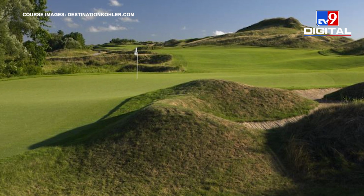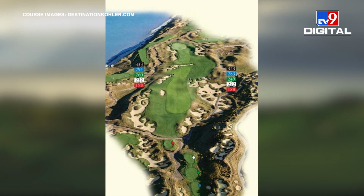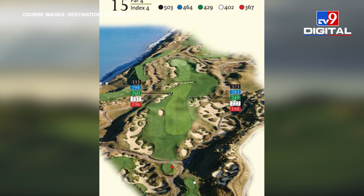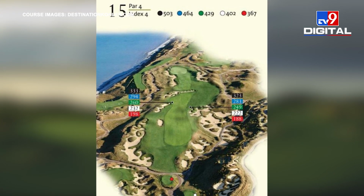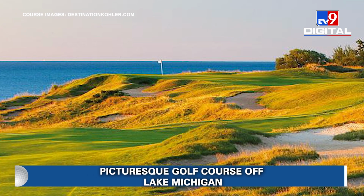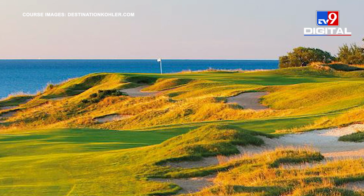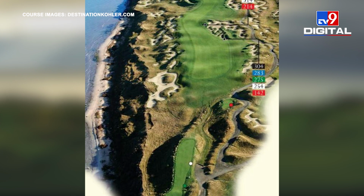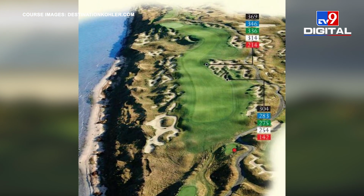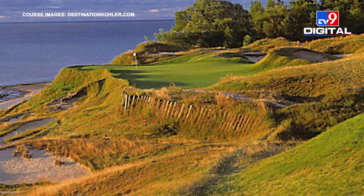One hole which is most likely to favor long-hitting Americans is the par 4, 503 yards 15th. The longest par 4 at Whistling Straits, Grand Strand is the most difficult of the finishing four holes. With a continuous drop-off into Lake Michigan on the left side, the par 5, 568 yards 16th hole is aptly called Endless Bite. One of the shortest of the par 5s, the hole will tempt most golfers to hit a driver off the tee and reach the green in two shots.